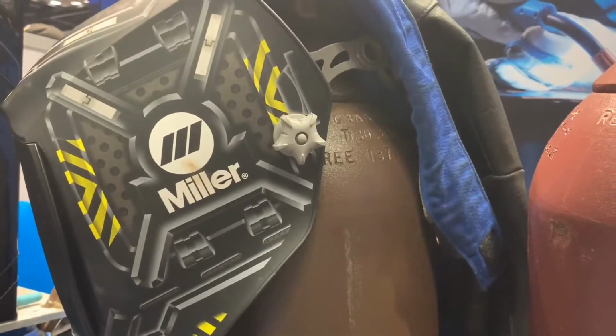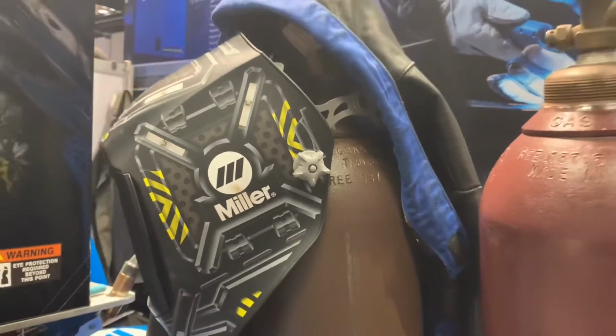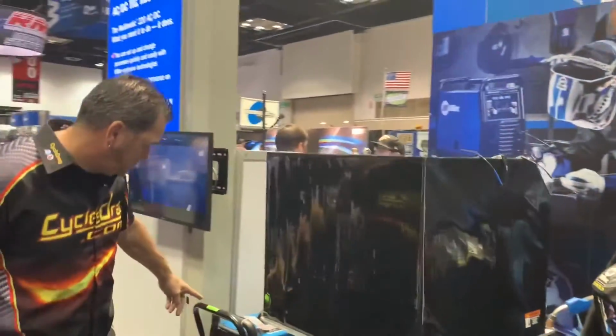Here's something that anybody out there in the motorsports world, I'm sure, is familiar with. This is a Miller welder. We have Jenna here from Miller. Thanks so much. Spiderman, what are we looking at? Well, we're coming over here to the Miller welder. This is one of their newer machines, or maybe their newest machine. But we're going to let Jenna explain everything to our viewers.